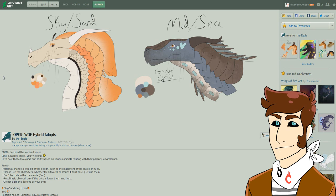And of course the color palettes are actually pretty cool right here, and above their heads they have their elements. The left one is sky/sand, and the right one is mud/sea, which is actually pretty cool. The color scheme definitely works out for these elements.